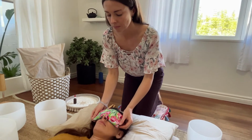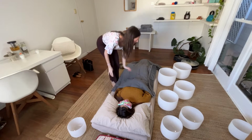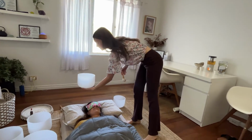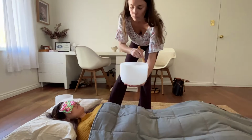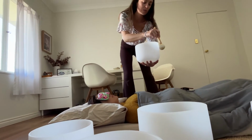I then like to place an eye pillow over the client's eyes, as well as drape them in a blanket before I immerse them in a sound bath, which is tailored according to the reading of their energies. And here now is a snippet of one of these sound baths.